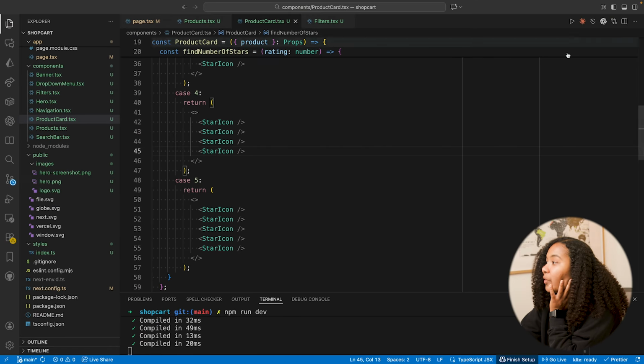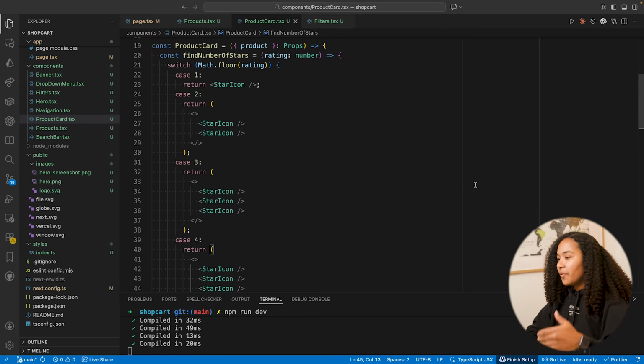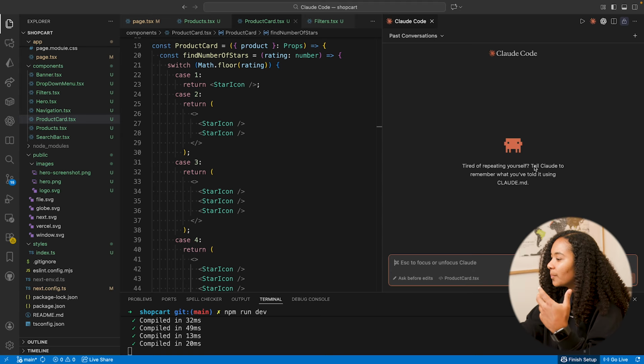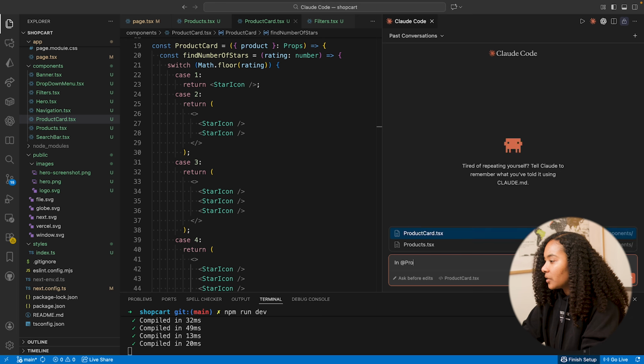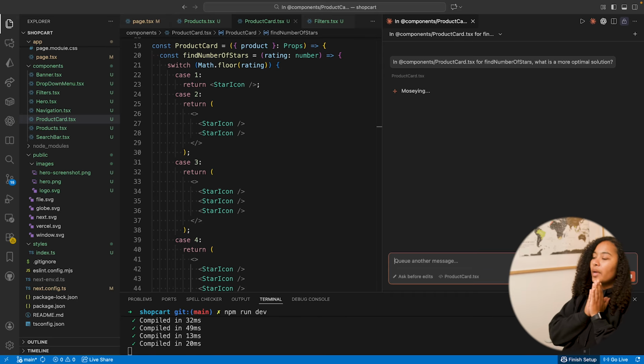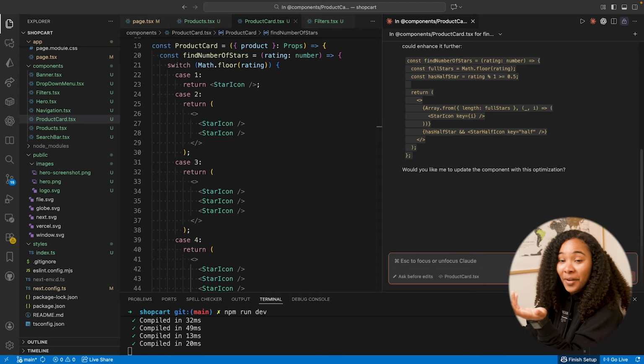Amazing. The reason I did it like this is because I want to show that you can kind of force something, as somebody who is learning how to code, trying to figure out the best way to do things. But we can still use AI in a way that would assist us without fully doing the work with us, right? The work is done. It actually works. But we can say in @product card, for find number of stars, what is a more optimal solution, right? So this is kind of like going to Reddit, going to Stack Overflow, sorry, and searching for this solution. It's going to do that and do it in a more effective manner.